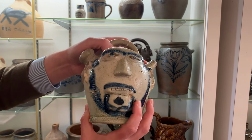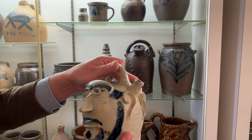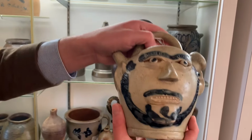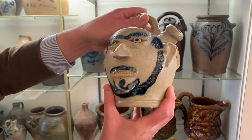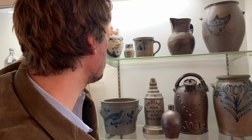These were made by Henry Harrison Remy and Richard Clinton Remy, his son, in Philadelphia sometime during the 1850s and 60s. Really iconic and exceptionally rare. We're very excited to handle that, and that's actually a new discovery.